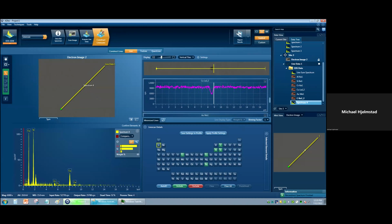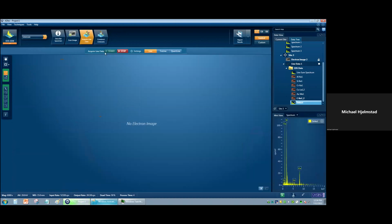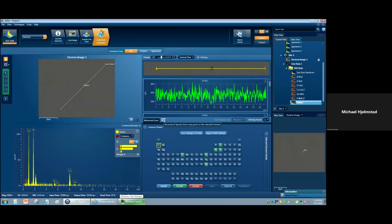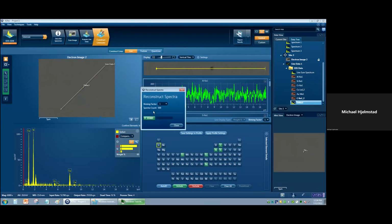So spectrum 4, and don't forget to make notes for yourself. I always start to run with the generic labels, and then I forget what I was even doing with some of these things. So call it the defect. But once I'm done, let's see how this goes. Now, I don't really have enough counts maybe for any one individual point, but there's a tool in here to reconstruct the spectrum from every point on the line scan. And again, like I said, I don't think having the spectrum for every point is worthwhile, but let's break it up into like 16 segments.